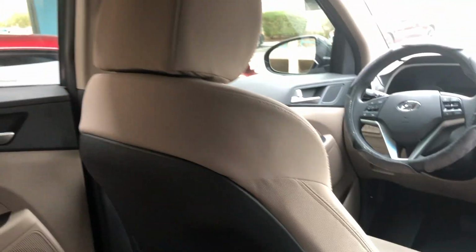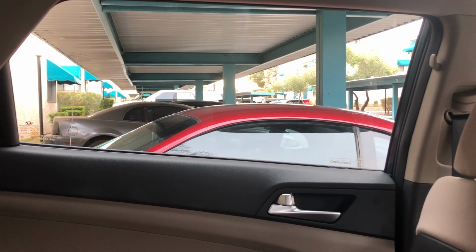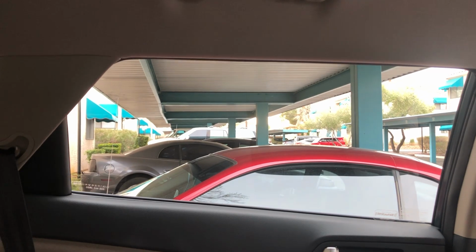So the Tucson feels smaller than what it is, and there's a few reasons why. The headliner is actually really short compared to that of the competitors. This was an issue on the previous generation Elantra, not the 2017 model, but 2016 and below. It used to have a really short headliner, and this Tucson also runs into that problem. Granted, it is an SUV, so your taller passengers can still get in, but the fact of the matter is that the car itself does have a small headliner. The windows, I noticed, open really fast, but it's also because the headroom is so small.